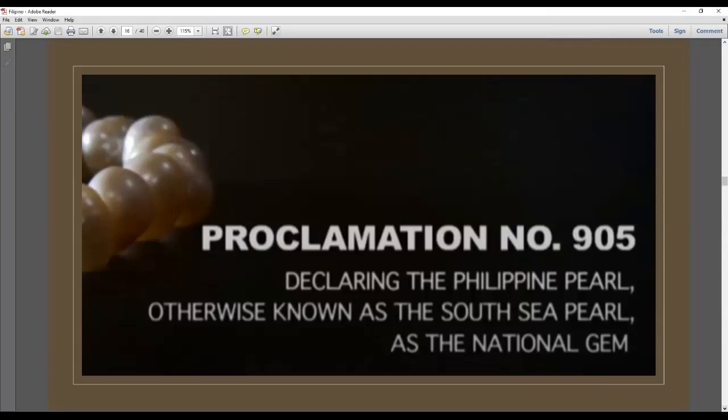But I was surprised to know that it is one of the legal, official national symbols of the Philippines because it's provided under Proclamation number 905. I'm not sure kung si Ramos yung nag-sign or President GMA. The first time I encountered South Sea Pearl was when we went to Palawan. Doon, along Rizal Avenue, marami nagbebenta ng South Sea Pearl. And then later on when we went to El Nido. Pero in other provinces, baka hindi ka maka-encounter ng South Sea Pearl.